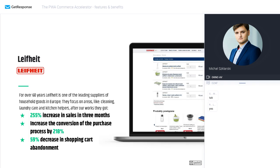And from some case studies, we did optimizations and developments for Live Height, and they got from our work a 255% increase in sales in 3 months after our work. Then conversion of the purchase process by 280%, and around 60% decrease in shopping cart abandonment. Pretty much the optimization and the performance are a great deal, and in this case, we achieved that.